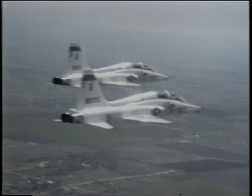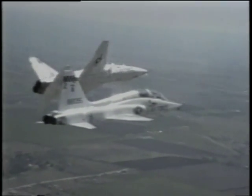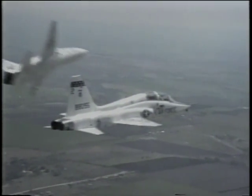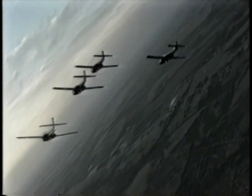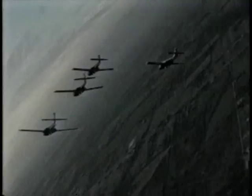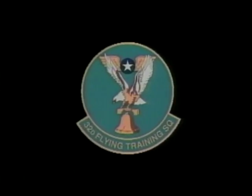The mission of the 71st Operations Group is to safely conduct quality flying training for the U.S. military and international student pilots and their gaining commands. Four squadrons comprise the operations function: the 8th Flying Training Squadron, which trains students in the T-37; the 25th Flying Training Squadron, the T-38 Squadron; the 32nd Flying Training Squadron, the T-1 Squadron; and the 71st Operations Support Squadron.